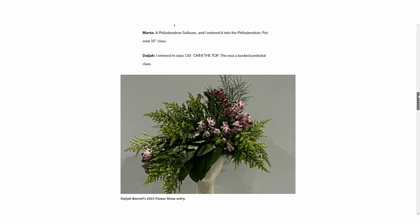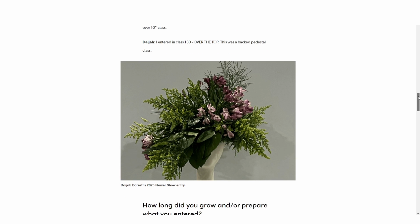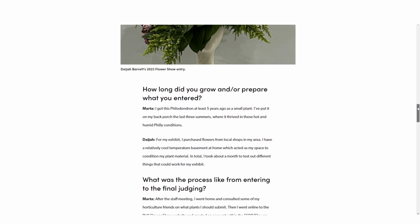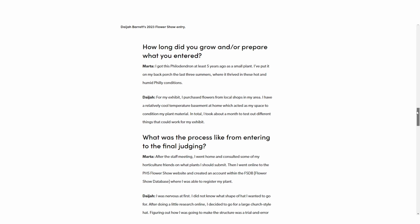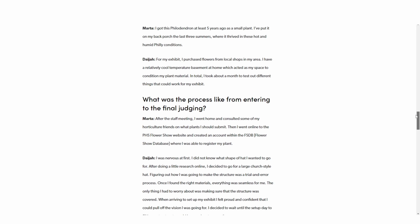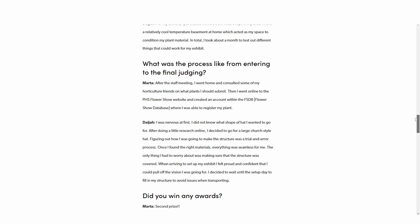So the only two prerequisites of entering are, first, it has to be an individual, so businesses can't enter plants. But an individual could be somebody with a couple of windowsills in the city, or somebody that has a massive estate with a staff that takes care of their plants. And then you have to be in possession of the plant for at least 6 months to enter it in the show. Okay. All right.